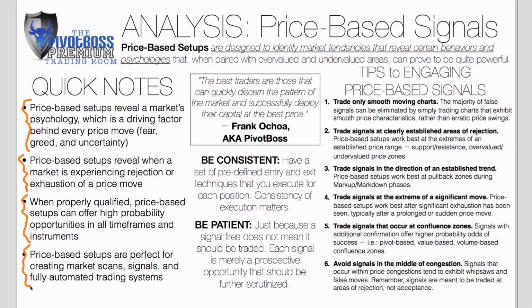And lastly, these price-based setups are perfect for creating market scans, signals, fully automated trading systems. And that's really what we've done with them already. We've created every single one of these based off of this basic price pattern. I have scans, I have signals, automated systems. I got everything based off of these. And you can too. So that's what's fantastic about having this form of analysis at your disposal.